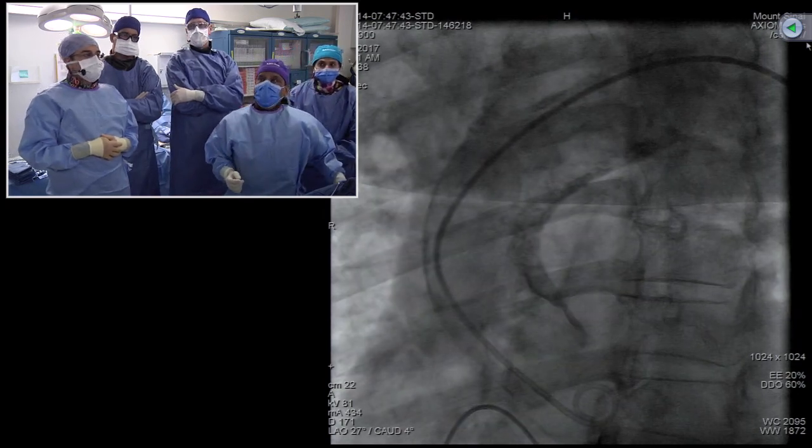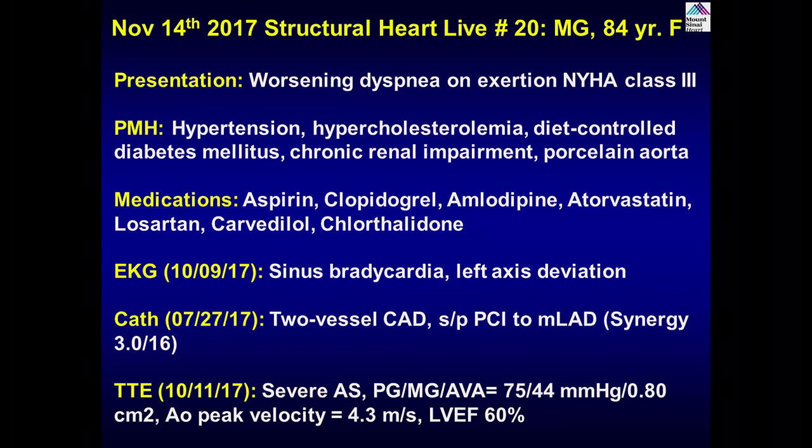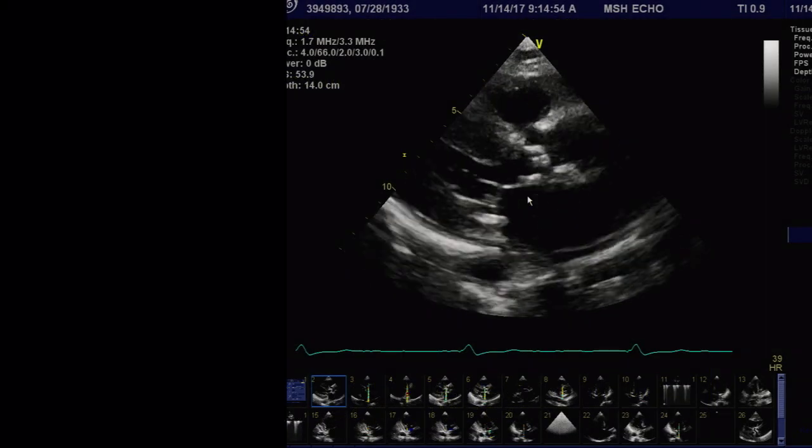Let's continue now with our slide presentation. The patient is on good medication, particularly clopidogrel. The patient had a PCI, two-vessel disease, had an LAD Synergy stent about 3 months ago, and the RCA, PDA has moderate disease and was not intervened. And the patient has severe aortic stenosis on the transthoracic echo, as you can see here. We'll ask our echo in charge, Dr. Gila Park, to show us live what is on the echo.